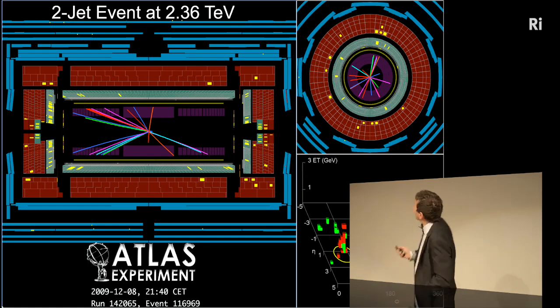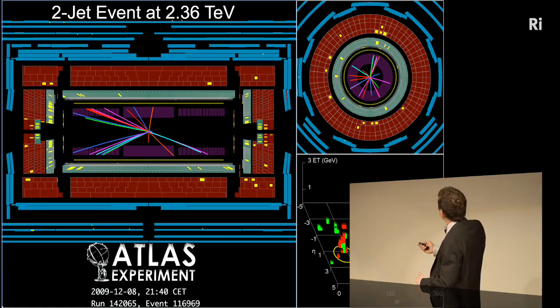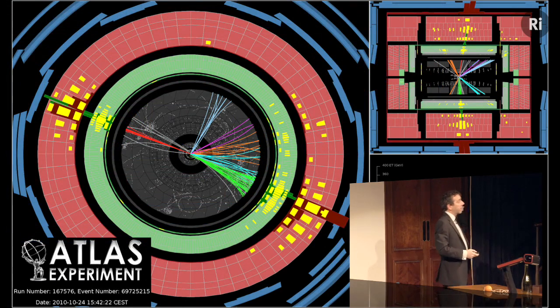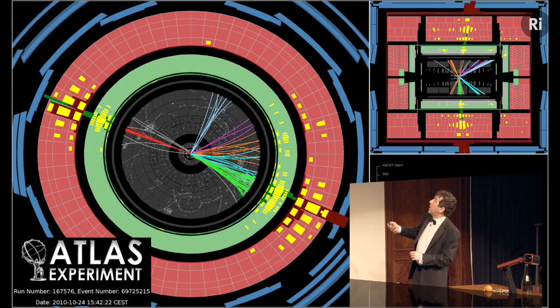But we thought, well, I'll just take an event anyway. So that was it. That was the first event. This is much more typical of what we see now. This is at 7 TeV, which is a factor of 5 bigger than what we saw before.